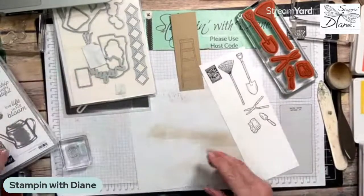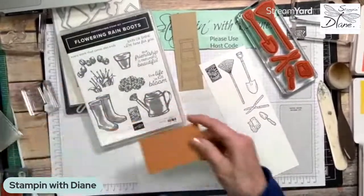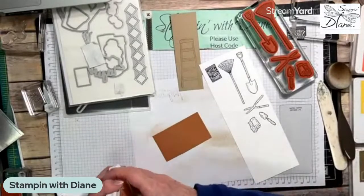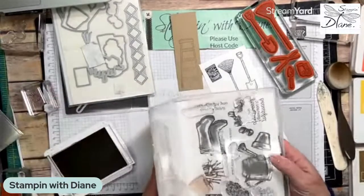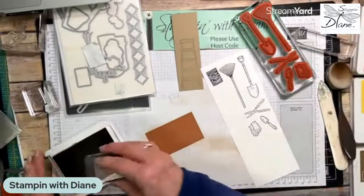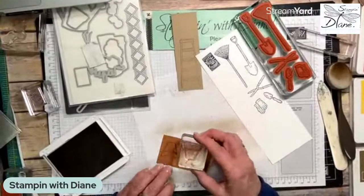So then I also have, and I tell you, this pot is absolutely perfect for this particular project. So I'm going to come in and I'm using Cinnamon Cider for this. I will be very sad when this retires. And now where did I put it back on here? There we go. Let me just grab another block. The Cinnamon Cider ink is perfect with these pots because it gives you a fantastic terracotta pot.